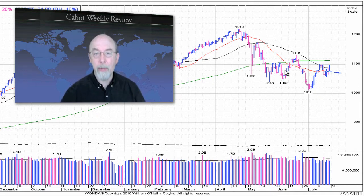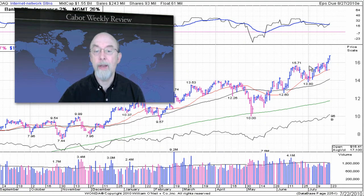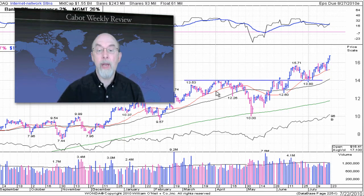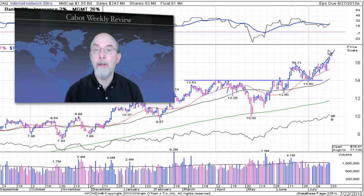I wanted to talk a little bit today about breakouts. I wanted to show you what a breakout looks like, and here's one now. Aruba Networks came up against resistance here, resistance here, resistance again here, and then broke above that resistance, then came down and used that resistance for support, and has now taken off into new high territory. Kind of a classic chart for a breakout.